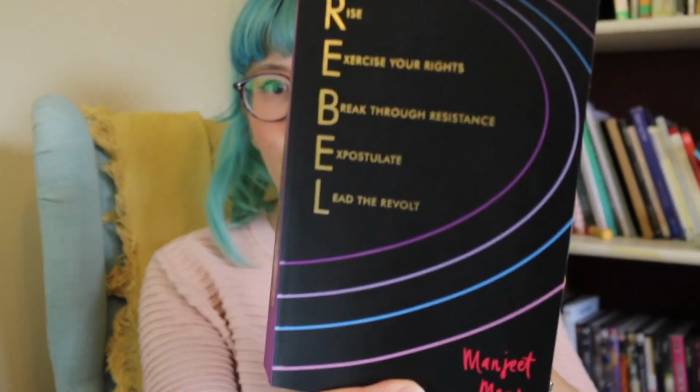Number four, skim through your current read and try and find a reference to food, and then say, I guess, whether you would like to eat that food or not. So I am currently reading Run Rebel by Manjeet Mann. I'm actually reading this as a proof or an ARC copy, so it's not how it normally looks, and I'm going to have a quick flick through and see if I can find some references to food.